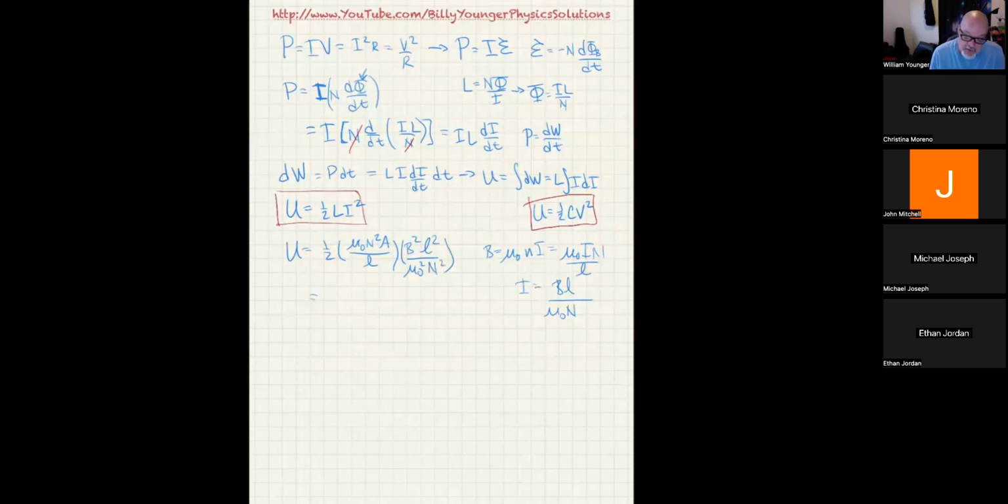Now doing that, I can immediately see some things are happening. For instance, this N squared is going to cancel out with this N squared. This L to the two is going to become L to the one, canceling out that guy. This mu zero to the two power is going to cancel out with this mu zero, leaving mu zero to the one power in the bottom. And ultimately what I'm going to get is 1/2 B squared over mu zero. And look what's left, A times L.